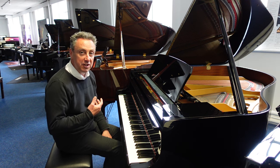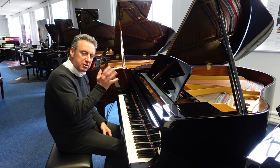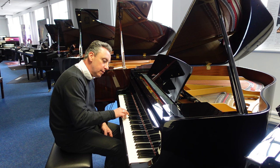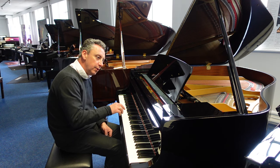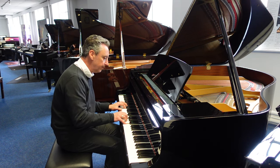You get an idea of the tonal changes, because depending on how the key and how the hammer hits, you do get some great sound changes. Lovely harmonic resonance as well. I like playing it, I do.